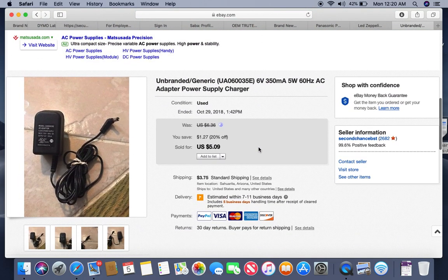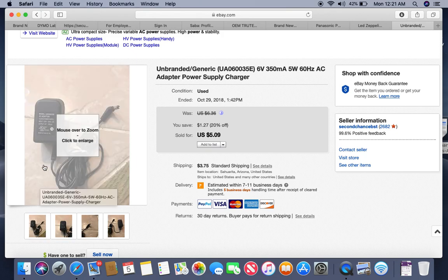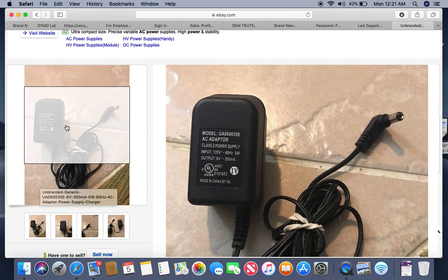Next up, this is another AC adapter. It doesn't have to be a branded AC adapter. This one is unbranded, basically meaning it's generic, but it has no maker. It just says made. It has a model number. It says where it's made. It's made in China, and that's it. And it's got its specs: 120 volt input, 6 volt output, and that's another thing that you want to put in your title.